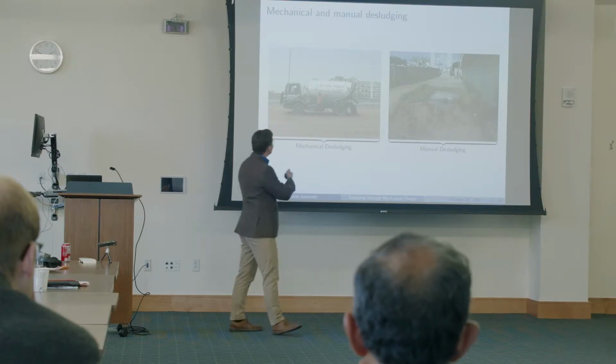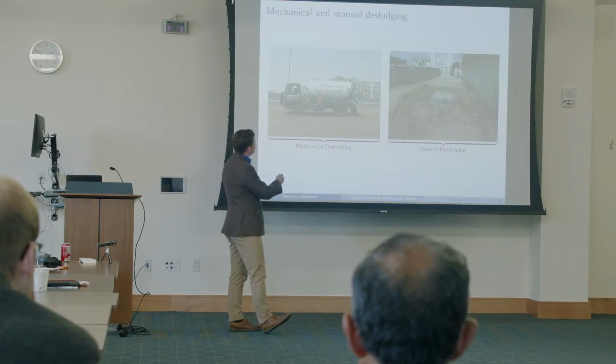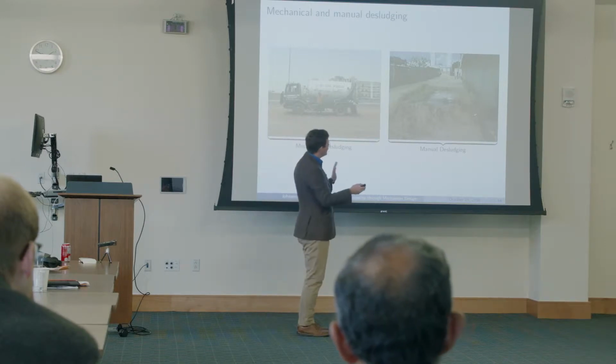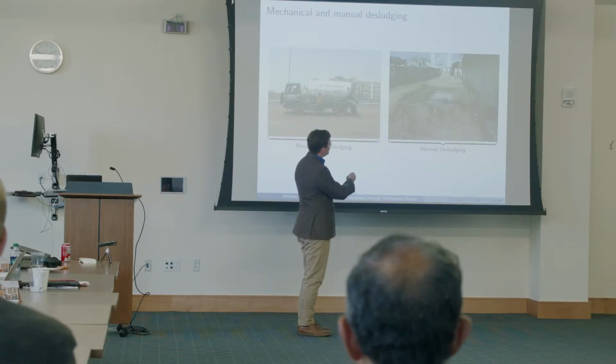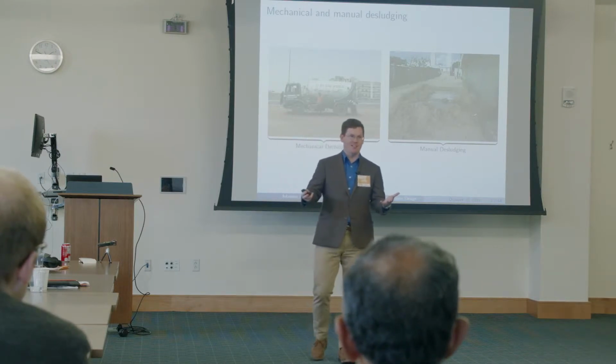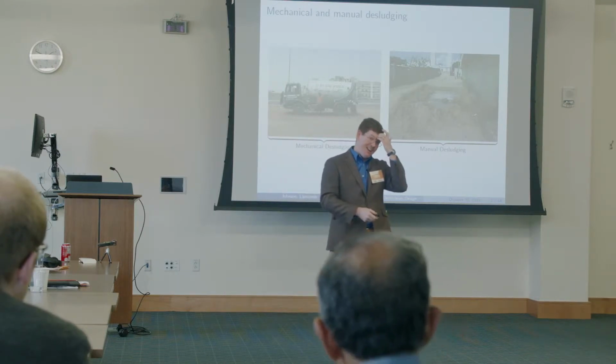Right? So this truck will carry human sludge out to a treatment center, hopefully. They might dump it somewhere, but it's certainly going to go further than here. Normally it's buried in the neighborhood, and then when it rains, it contaminates the area. So this is a big problem.